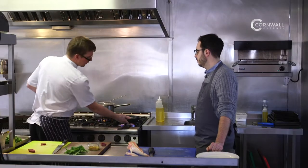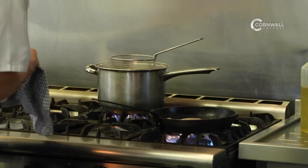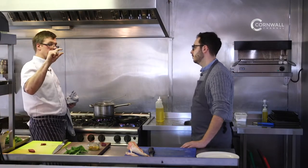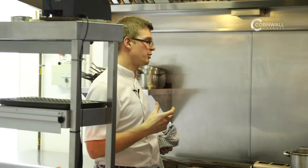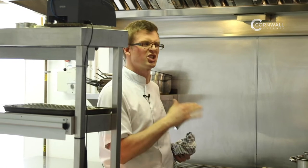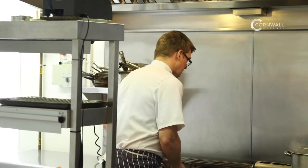Okay. As you can see, I've got the heat on quite fast and furious here. I would say though, if the fish was a little bit thicker, I would recommend that when you turn it over, you pop it in the oven for a minute or so, just to take the edge off. Otherwise, it might still be a bit too raw for some.